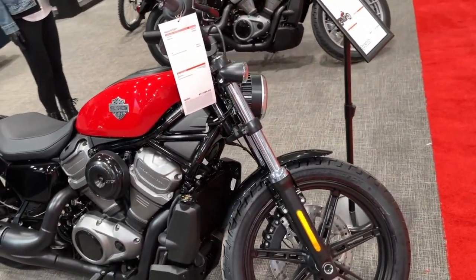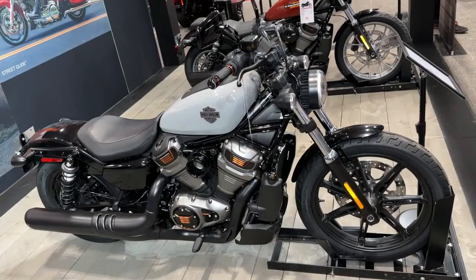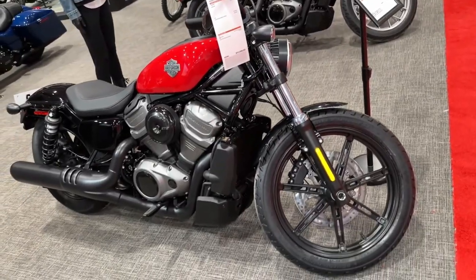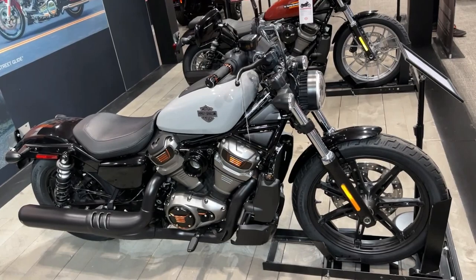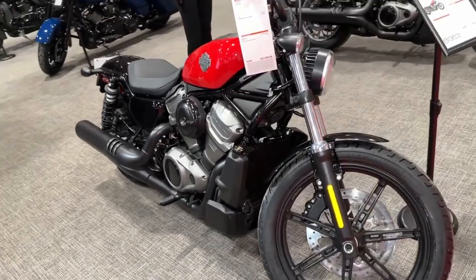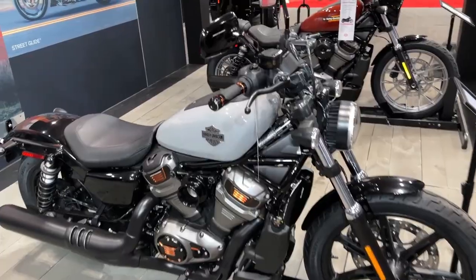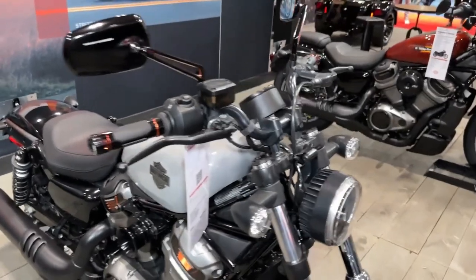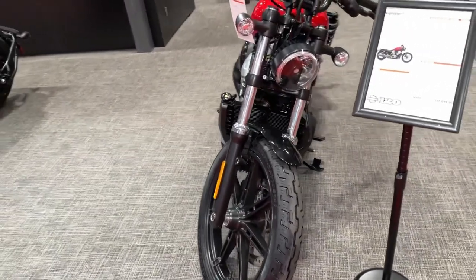The 2024 Harley Davidson Nightster embodies the essence of the iconic Harley Davidson brand, blending classic styling with modern performance for a truly unforgettable riding experience. Heritage. With a nod to its rich heritage, the Nightster pays homage to Harley Davidson's storied past while embracing contemporary design elements that appeal to riders of today.